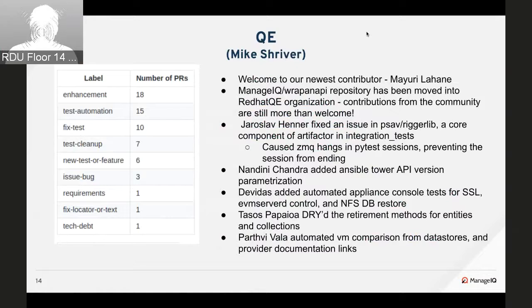Okay, so there's some basic stats there for our labels. We had a lot of enhancements and test automation go into the repo this sprint. I think we had just over 50 PRs merged total. We have a new contributor on the team, Mayuri. She's already started to do some test cleanup for us and fix some of our automation, so that's a great early start for her. We have moved the ManageIQ Rappanappy repository into the Red Hat QE organization. So if you're looking for that repo, GitHub will still link it for you, but it has been moved. We still absolutely welcome all contributions from the community.